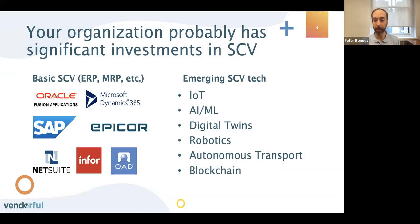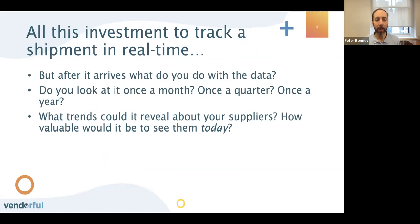Digital twinning technology is yet another variant, modeling the world and getting better insights into your supply chain. But then also things like the actual execution of transportation, robotics, autonomous transport, blockchain for recording the status of materials as they move through the supply chain. These tend to be things that people think about as execution, but they are also generating a tremendous amount of data about how things are moving through your supply chain. So there's all this investment to track shipments in real time, to get earlier and earlier insights into potential problems.